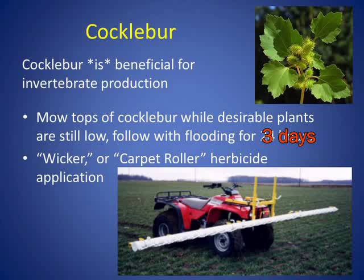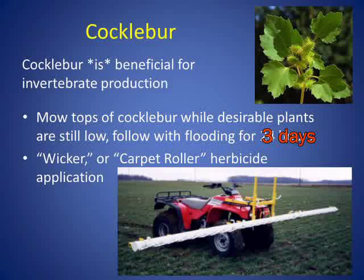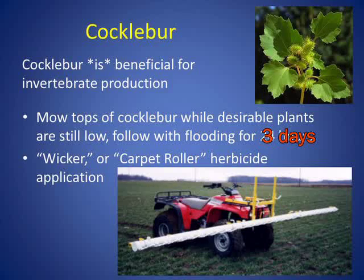So I'd be curious if anyone is able to do this. Do even just a few strips through a wetland that has a lot of cocklebur. There's a period in, I would say, late June when cocklebur might be about 18 inches high, whereas your smartweeds and grasses might be 6 inches high. And then you can set your roller bar at around 12 inches to treat the cocklebur. So if anyone is willing to experiment with this, I'd love to see how this could work.